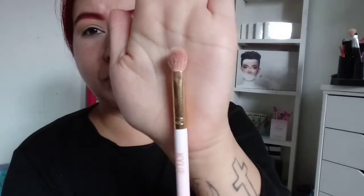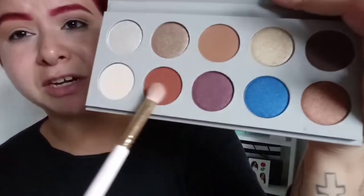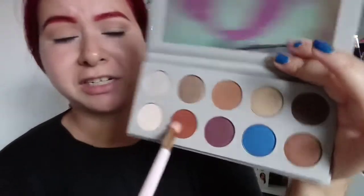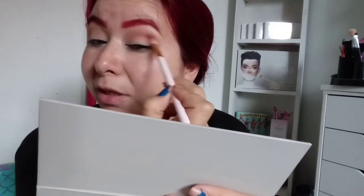Okay, now I'm going to be using this brush, which came with the Kylie Cosmetics Peach eyeshadow palette. And I'm going to be taking the shade Albanian, I think it's the name, if I'm pronouncing it right. If I'm not pronouncing the word right, then I'm sorry. But yeah, I'm going to be taking this shade in here and just applying it a little bit below the other shade. I'm not sure how pigmented this color is because I've never used it. I'm just blending it from the outer part of my eye to the inner part of my eye.